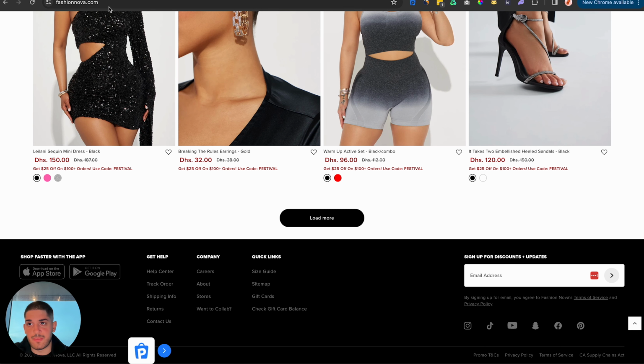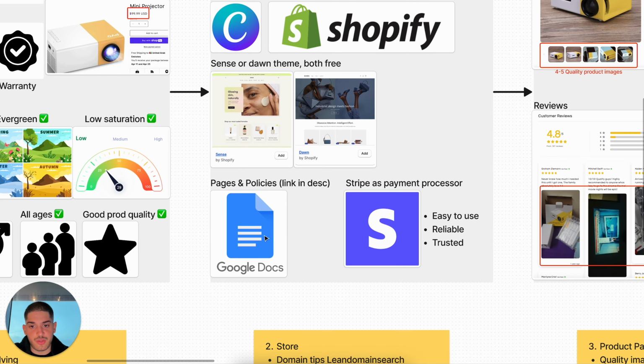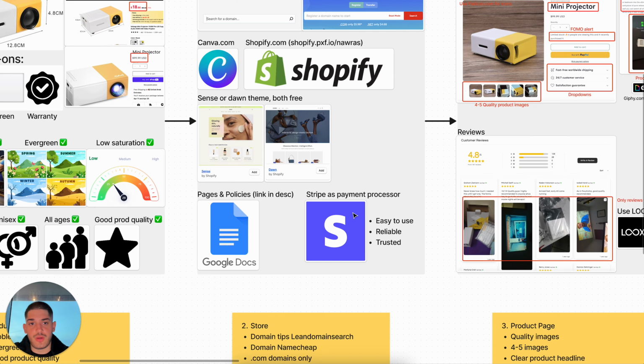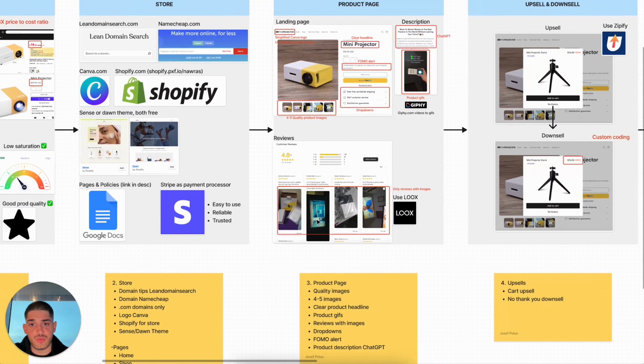So I go to, for example, fashionova.com. You can see here they have track order, shipping information. I go to it. All of that is in the Google Doc. You can find it. And then to accept payments, we use Stripe. You can also use Mollie.com, Shopify Payments, PayPal. But Stripe for us has worked good recently.